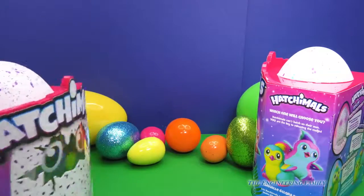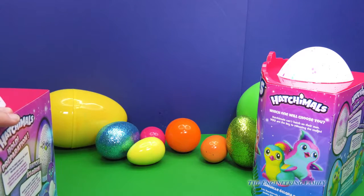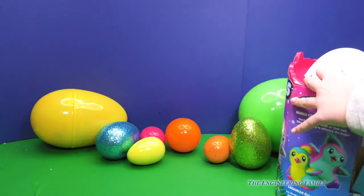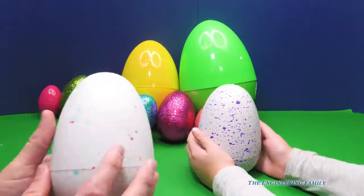Now, these aren't just normal surprise eggs. These are surprise eggs for big kids too, right? What do you mean? Meaning that we've got some really fun things for older kids along with little kids in here. Yeah. Okay, let's get our Hatchimals out of the box. Okay. So we've got the Hatchimals open. Now this is my Hatchimal. This is my Hatchimal.